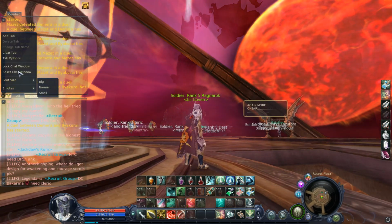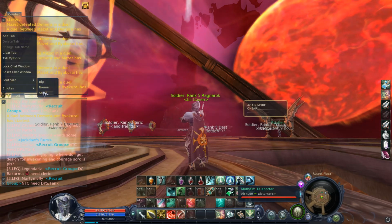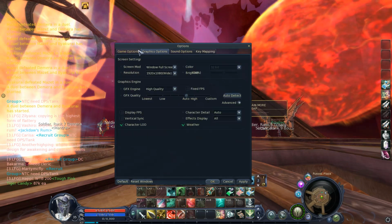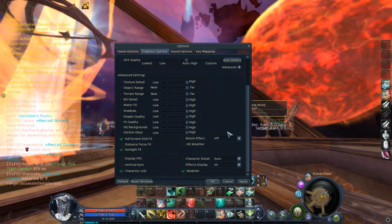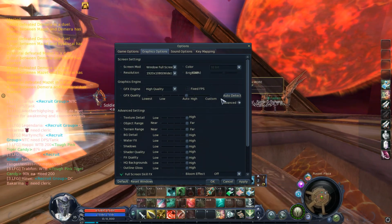And no, there is no way to adjust this. I've taken the time and gone through every menu I could think of, tried changing the different font sizes. I've gone into the graphics and played around with the advanced settings. Nothing seems to work to fix this chat bug that's going on now.